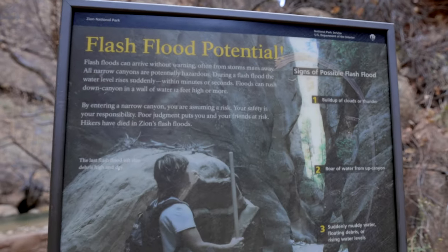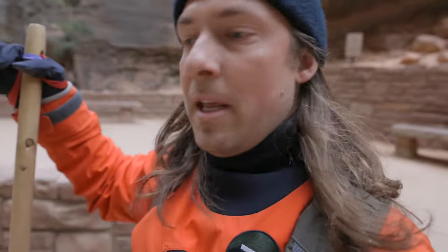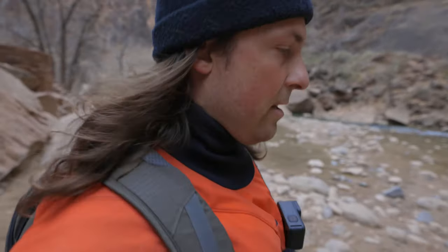There's always a flash flood potential here, so you have to be a little bit careful. Usually there's a place to climb. We're in December, so it's the wrong time of year, but it's worth noting and knowing what to do. Once you get into the Slot Canyon, there's nowhere to go from there. This is just the beginning, and this is amazing. The water is freezing.